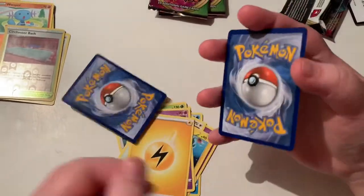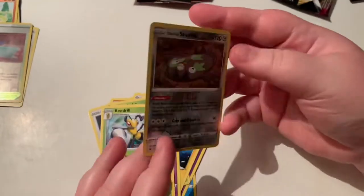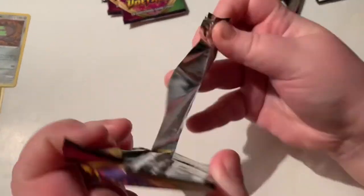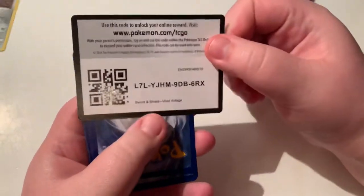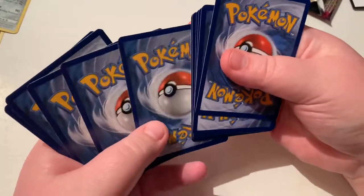I'm doing some breathing exercises and hoping that they help. Do that yogic breathing. I will not be frustrated at cards. Oranguru is a brilliant card. It is a brilliant card. I will not feel this frustration. Never again.